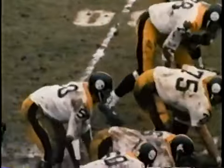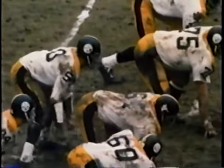I was slow. Hell, we used to run a 40-yard dash. They would time me with an hourglass. I'd be lucky to do a 5-4. But I think the biggest thing, I didn't back off from anybody.